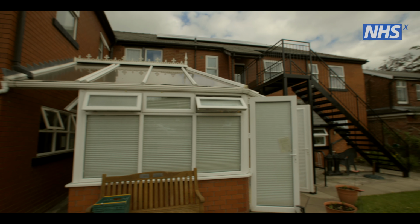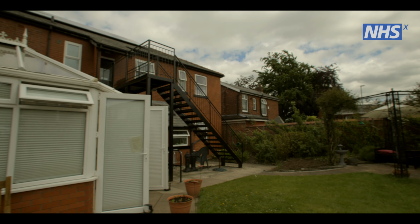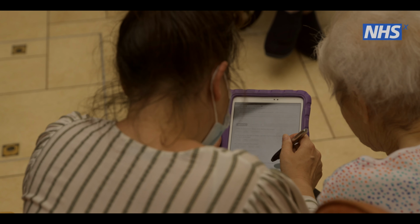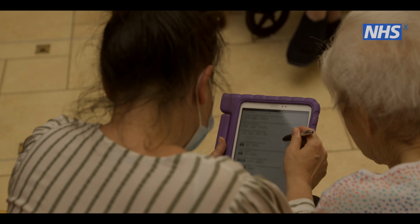We have controlled outbreaks, we have been able to track residents who have had COVID, provide the best care and also provide advanced care planning for those patients. It's not a replacement for people, but it enables a workforce to actually work smarter, work quicker, using that kind of digital technology to move things forward at a much quicker pace than we would have done.